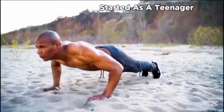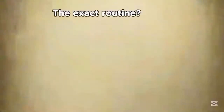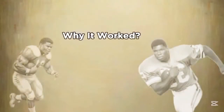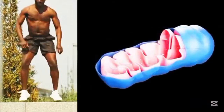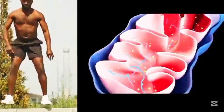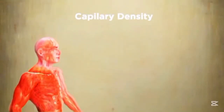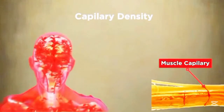He started his everyday bodyweight routine as a teenager and stayed consistent for decades. The exact routine is more intense than most people could ever imagine, and you'll want to know why it worked. A 2016 study in Frontiers in Physiology found that high-rep bodyweight training increases mitochondria in muscle cells, boosting endurance and helping muscles last longer under fatigue. It also improves capillary density, meaning muscles get more oxygen and nutrients for better stamina and faster recovery.